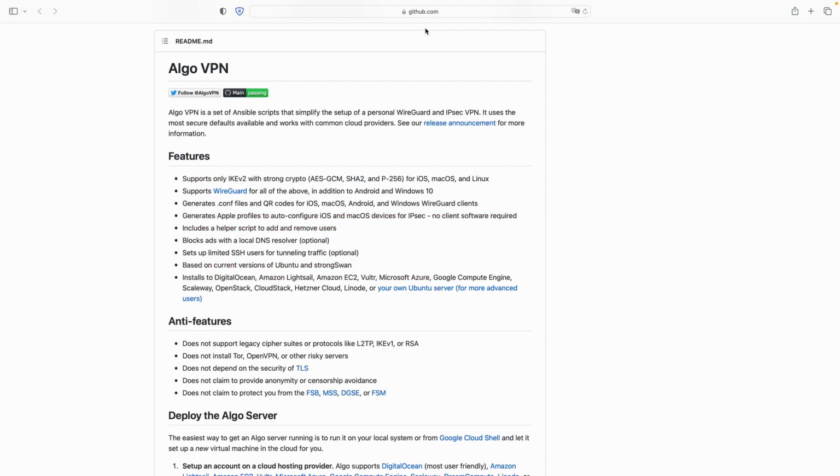AlgoVPN's implementation is nothing but a set of Ansible scripts that simplify the setup of a personal WireGuard and IPsec VPN. It uses the most secure defaults available. It comes with a good set of features, like support for only IKEv2 and only a single cipher suite. It generates mobile config profiles which can directly work on Apple devices. There is some option for ad blocking. Personally speaking, it doesn't work very well for me. Yeah, and it is based on the current versions of Ubuntu and StrongSwan.